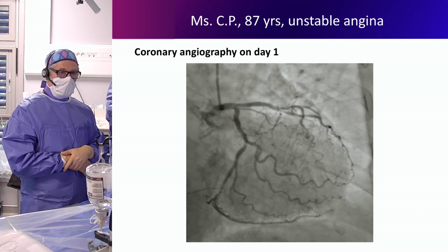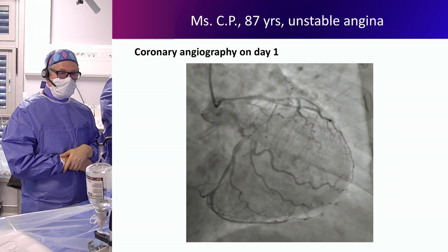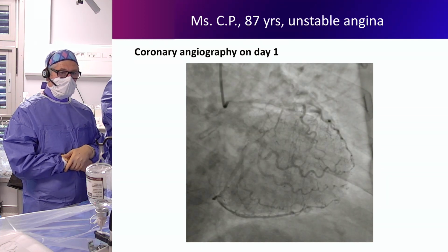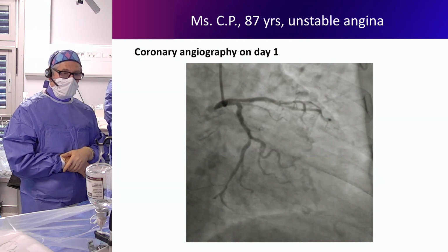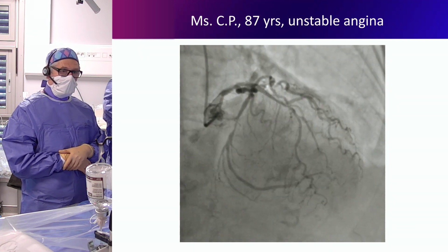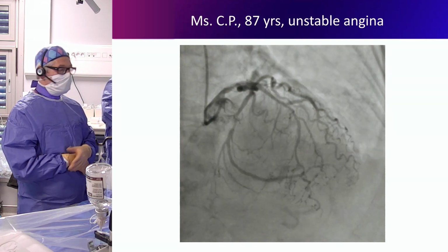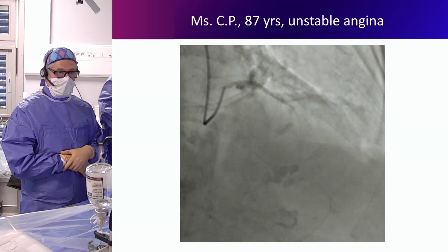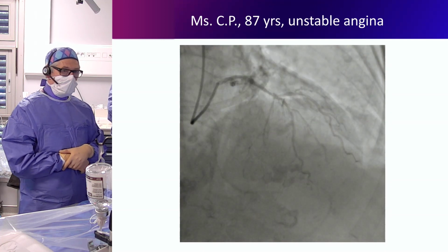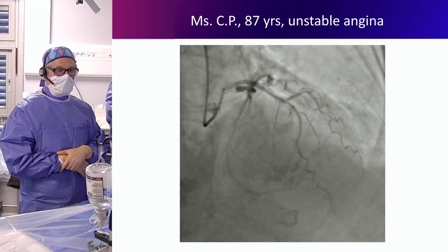So this is the first angiogram on the cranial view. You can see that there is a tight stenosis of the mid-circ, relatively short, and a tight stenosis of the bifurcation between LAD and diagonal. We'll see on the next slide the bifurcation of the LAD diagonal with a lesion which looks not so severe in this view, but as you have seen before, it was relatively severe. And the lesion is relatively long with a reference of the vessel which is not big, around 2.25 millimeters in the LAD and diagonal.